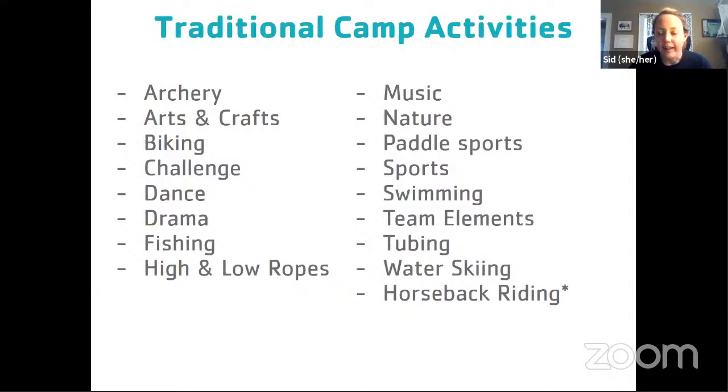Great. Like I mentioned, these are the traditional camp activities that we offer at Camp Echo. A lot of these are specific areas around camp. So of course, archery is a place where you go and you do archery specifically there, and same with arts and crafts and biking and that sort of thing. And then there's some more creative types of activities that we can do anywhere, like dance and drama and that sort of thing.